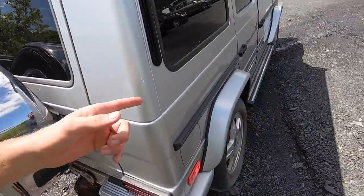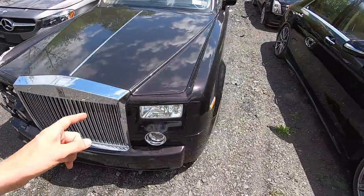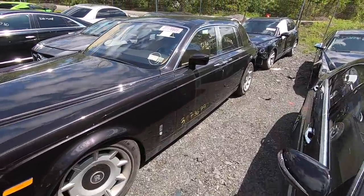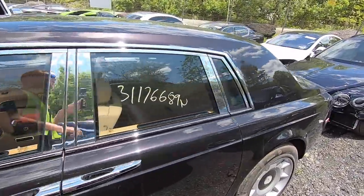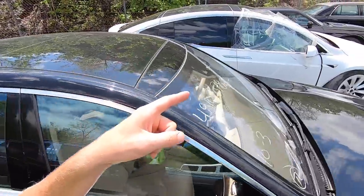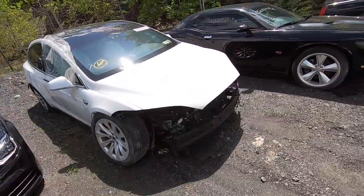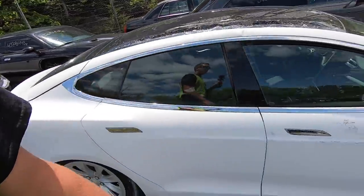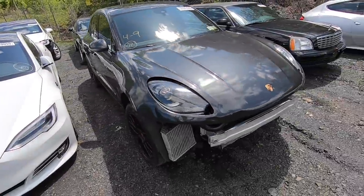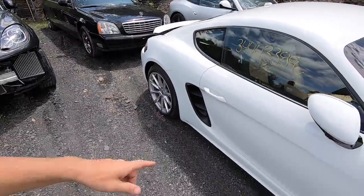All right, let's wrap it up. We got the G-Wagon, Maybach, Rolls Royce. That thing is bad to the bone, honestly. I wonder how much it costs to fix this. Is that a Bentley Bentayga? Mercedes AMG. Yep, Bentley Bentayga. Another Tesla. Caddy. Tesla Model X. It's got some pretty good damage on it. I don't know why they got the Challenger up here. Model S. Is that a Porsche Macan? Yep, Porsche Macan. Ferrari, is that one of those FFs or what is that? It is, yeah. Damn, Porsche, Cayman.